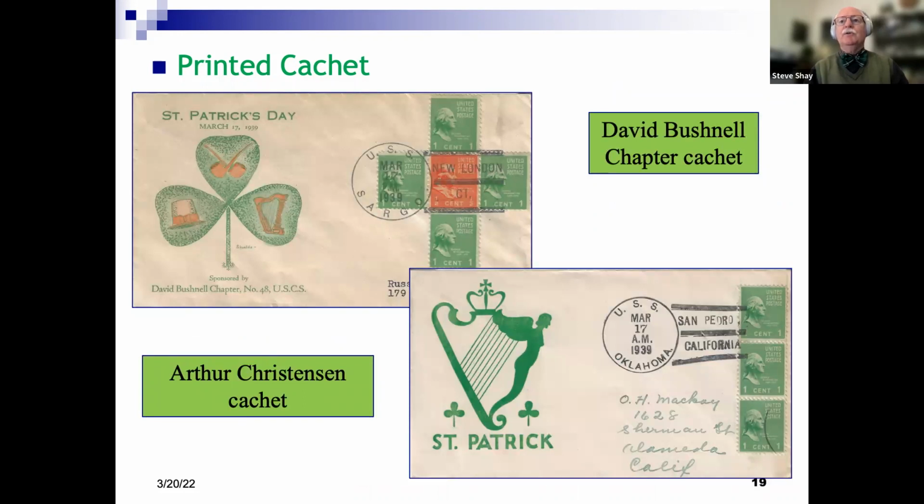At the top, we have a David Bushnell chapter cover. This was drawn by R.F. Shields. He did work for the chapter and did several designs, 1938 through 39. A nice shamrock design featuring the Harp of Ireland, as well as the hat and pipe of a leprechaun. And an interesting arrangement of stamps, 4 of which are green.